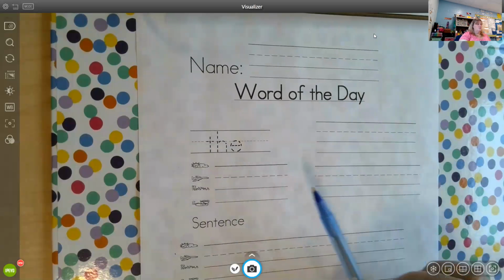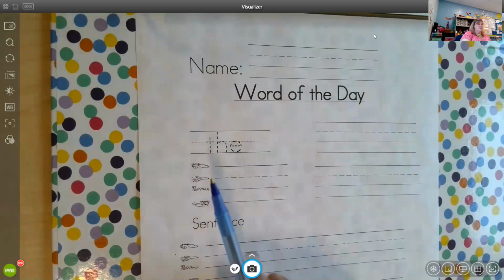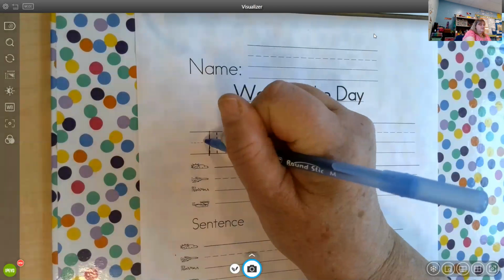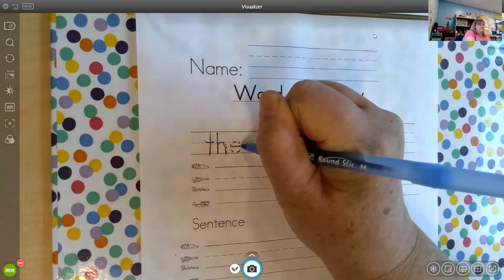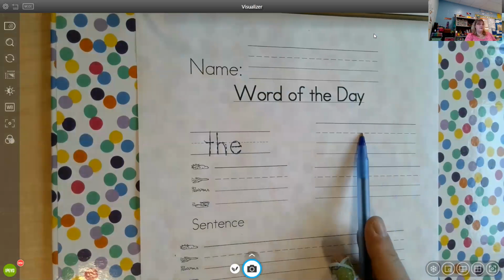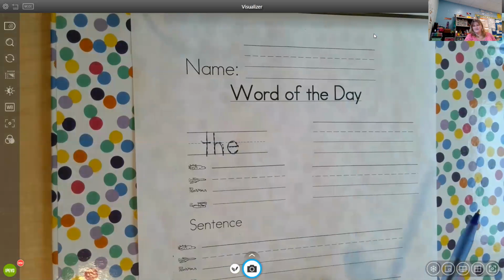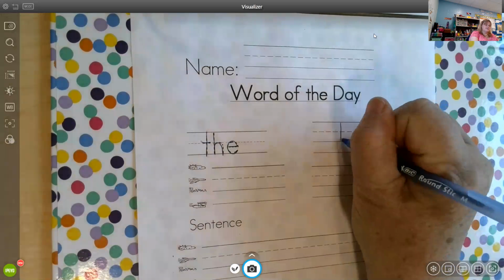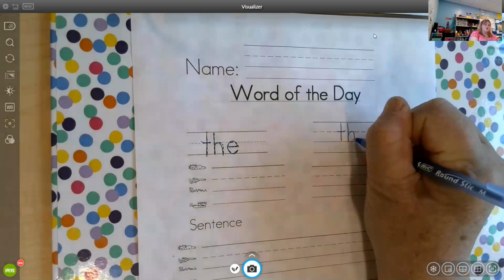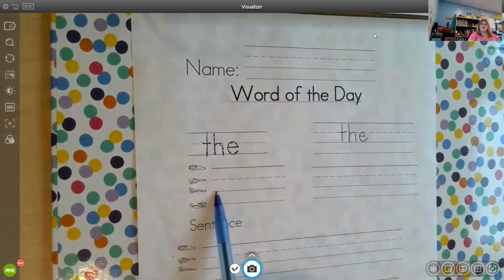All right, so our word is the, T-H-E, and it's dotted right here. That means that we have to trace it. So you're going to trace it, just like that. All right. Then there are 1, 2, 3 smaller lines. What do you think you're going to do on that line? If you said write your word, you are correct. Then we practice in our very best handwriting using our skyline, our plane line, our grass line, and our worm line when necessary, okay?